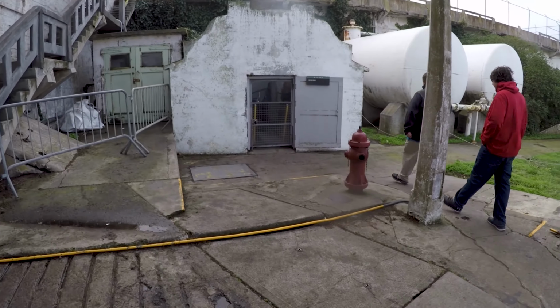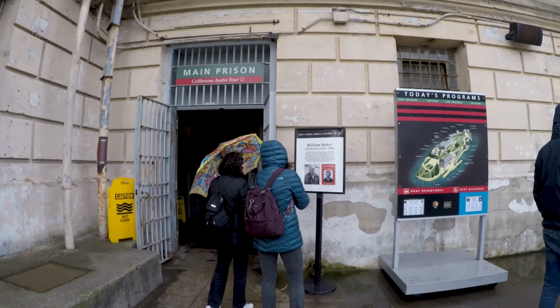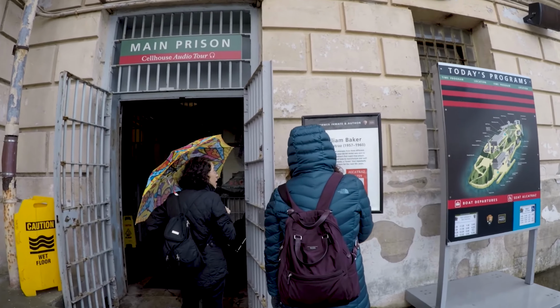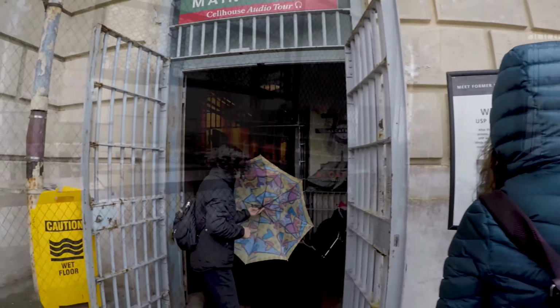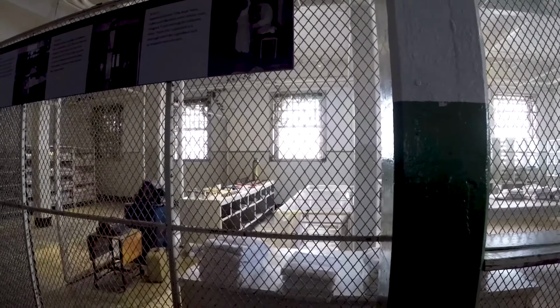This little building right here is the Morgue. You can almost walk right by it and hardly realize that it's there. And here we go, entering the main prison. You notice the little sign there that says the Cell House Audio Tour. Pretty much everybody that was going through here had the headsets on and they were listening to the audio tour.